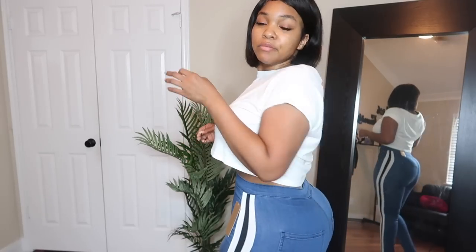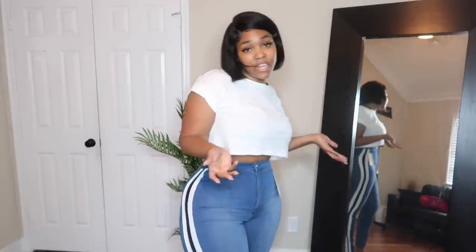Y'all, these are so cute. The length is a little bit short. I'm gonna show you guys. For me, someone who's average height, it'll be okay. For me, it's probably about 3 inches above my ankle, which I don't like, but I'll work with it. And the ankle could be a little bit skinnier for my liking. They're skinny jeans, but they can be skinnier. Not all skinnies are made equal.